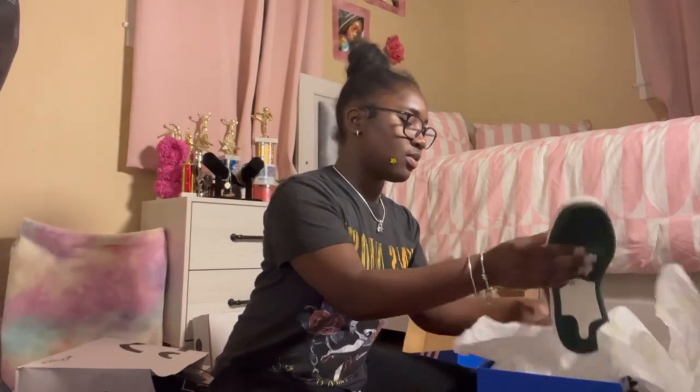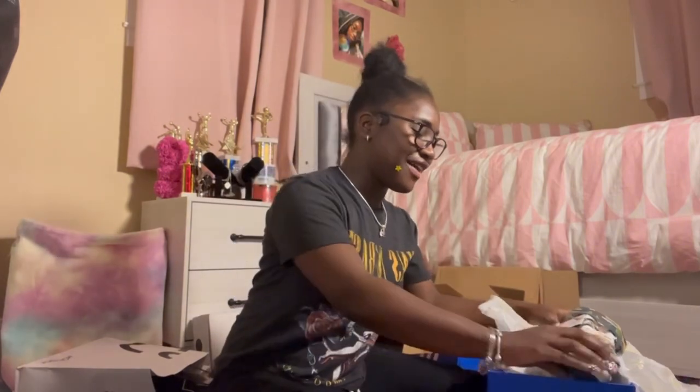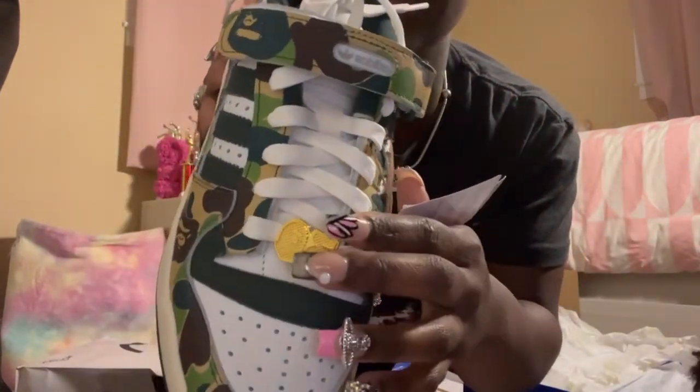Y'all, the one thing I don't like about these shoes is that they look low-key big as big. Don't even try to play. But y'all, get into the shoe. Hold on, let me show y'all. There they go, little babe, little, what that say?